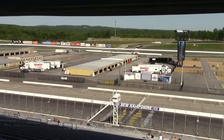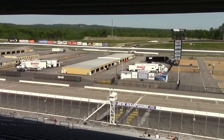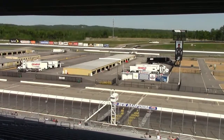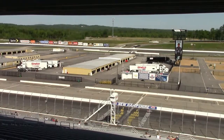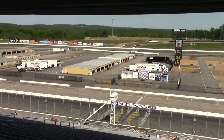The wind is howling up here in the grandstands. Jimmy Johnson just walked by, not behind us, but in the garage. A lot of teams and drivers are just walking.